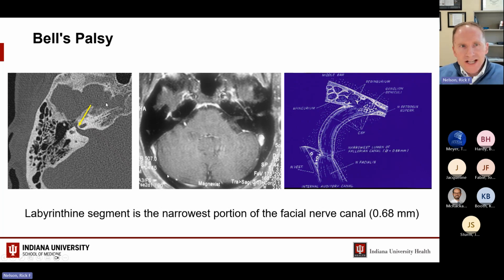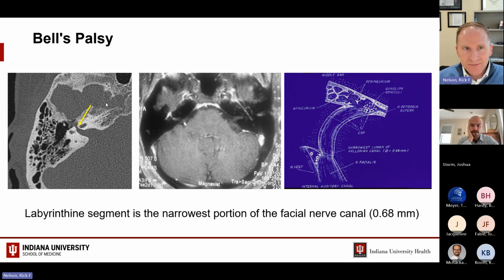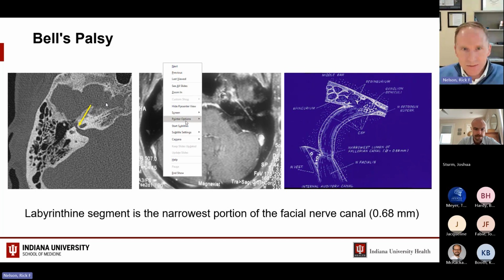So the important aspect of Bell's palsy is that when there's inflammation and swelling of the nerve, there's constriction of the nerve, which causes the decreased conduction of the nerve. And the most likely area of constriction is the labyrinthine segment, which is shown by the arrow on the CT. This is a normal caliber labyrinthine segment. And so when there's edema and swelling, that's where you get the constriction point.